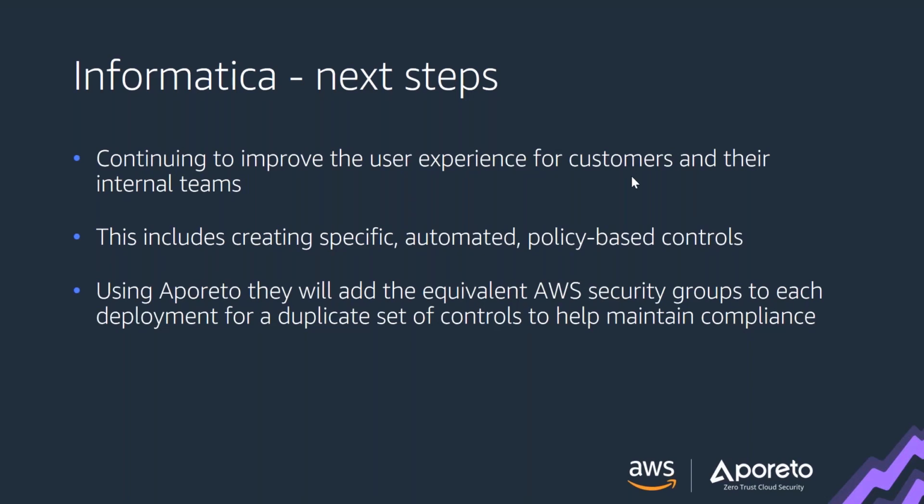So we need to make sure that our controls become more automated, our policy-based controls become more, how do I put this, algorithmically controllable. One of the new benefits that we'll get from Aporeto in the future is to apply security groups at the Amazon level using the tagging procedure in Aporeto. So if I say service A can speak to service B, it will just create security groups for me and we can apply them. So the actual IT compliance, which is different from the cloud compliance, becomes happy as well. And it just satisfies another control.